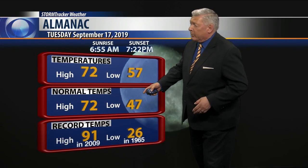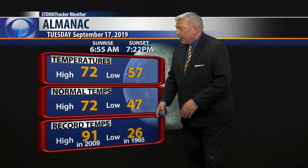Look at that here in Billings, though. You can see the moon tonight. Currently in Billings, there's a full shot of it. 57 degrees with a west wind at about 15 miles per hour. Really not a bad night for us currently. Our high temp today got up to 72. That's our normal high for this time of year. The record was 91 back in 2009. The record low was 26 back in 1965.